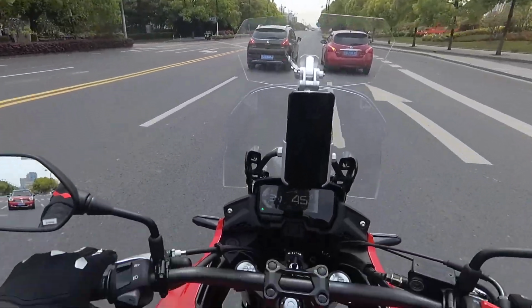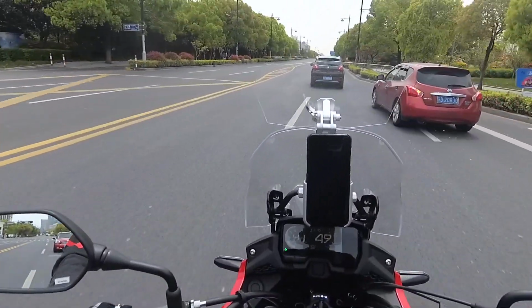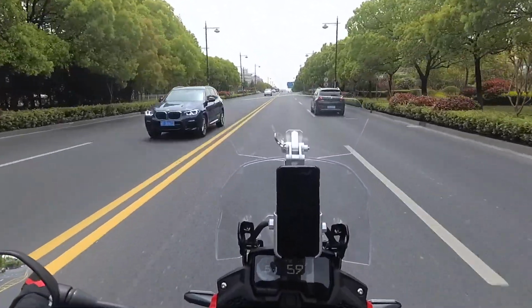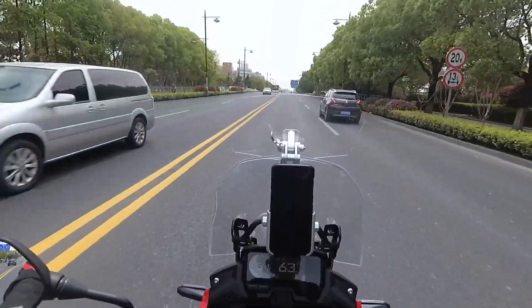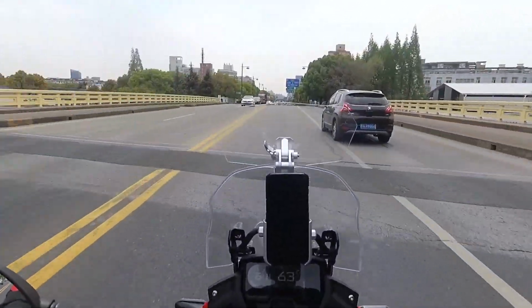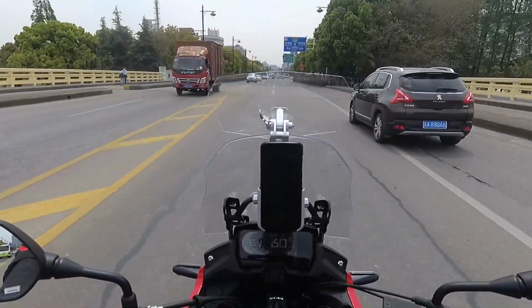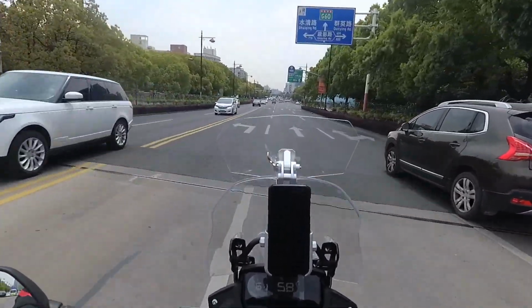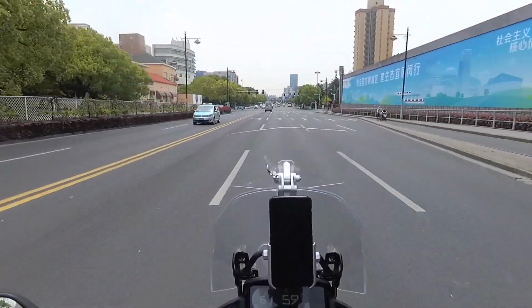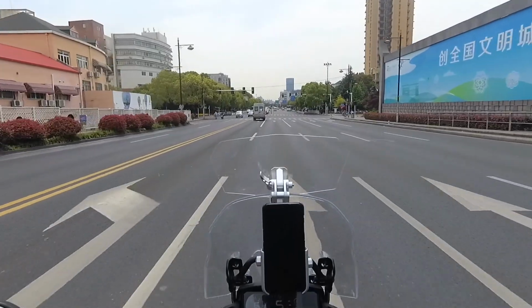So if you're sitting on the fence and thinking of getting the Honda CB500X, if you have the money and you have the license, or if you just want a normal bike to commute, a bike that is reliable, why wait? It's a very good bike.